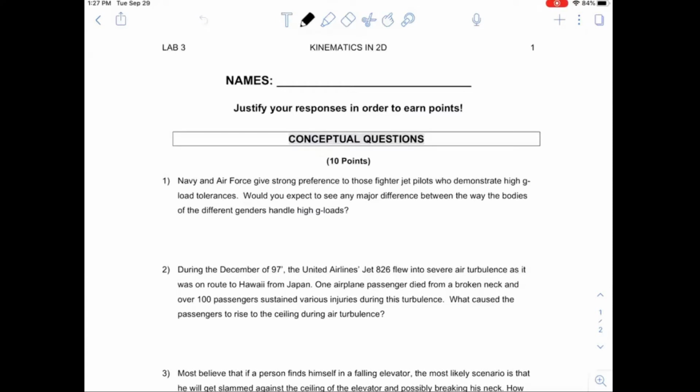All right, so these are the same as the lab that you guys did last week. On top of that, it's identical to the conceptual task questions. So what do we have? We got the preference by the military. I'm talking about Navy and Air Force. They usually prefer pilots who can handle high G loads. So they look for people with extremely high G tolerances.